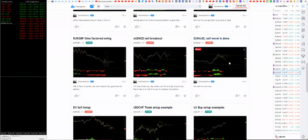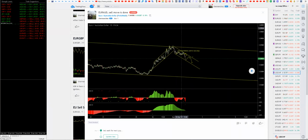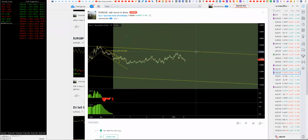Next one, euro sell. What's this? Sell move is done. Move has finished. Wait for next setup. Oh yeah, it's really quite simple. There's one forecast here, and then you want to trade this. You want this to come down some more. It's the same thing as what we said earlier, so just repeat the same. If you get the setup, you can try again. If you don't get a setup, then don't try.